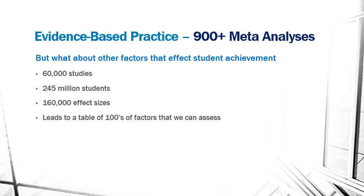So what Hattie did, and this is pretty interesting, is with the help of his team, it's not something you do overnight, he looked at 900 plus meta-analyses, which means we looked at the equivalent of about 60,000 studies, almost 250 million students, and 160,000 effect sizes. What does that produce? Well, it leads to a fairly long table of average effect sizes. You sort by effect size and see which factors are most important in contributing to student achievement.